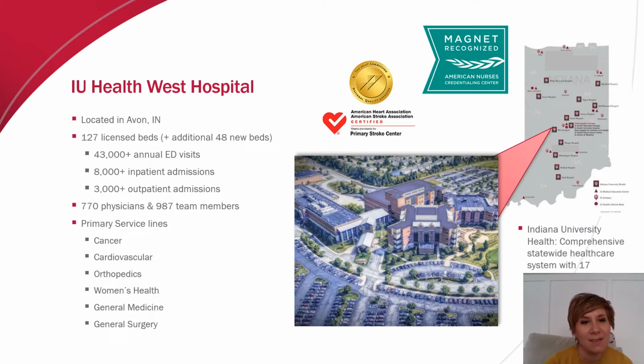West Hospital currently has 127 beds, although we have just expanded over the last year and a half and added an additional 48 inpatient beds. But you can see our numbers for the volumes that we have in our emergency department and inpatient admissions, as well as the service lines we cover. We are a Magnet recognized hospital as well as a primary stroke center.